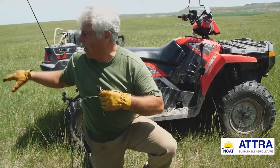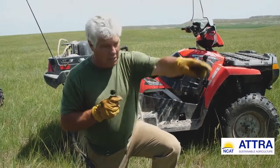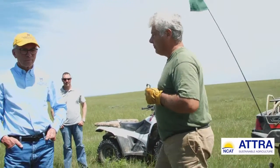And even though it's dry land and even though it's native, it improves over time. And so for me, that's a big indicator species, is this native vetch. It's just part of it.